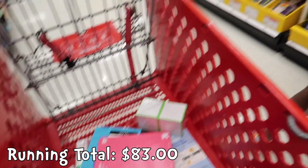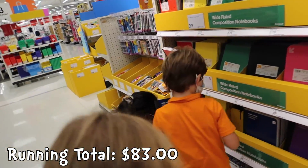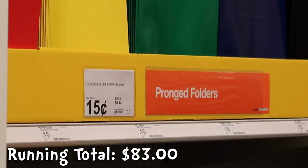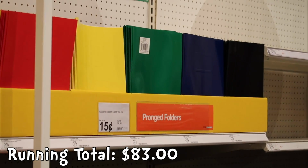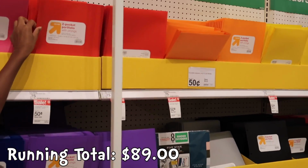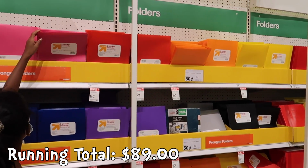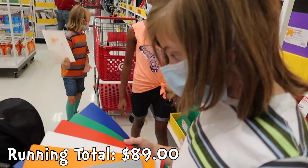Okay, this is what the haul is looking like so far. They got to add their composition books once they get them picked out. While 15 cents is a great deal for a folder, we recommend against these paper folders. They will fall apart by the end of the first semester, I promise you. Spend the 50 cents, get plastic. You'll be happy you did when you're not having to buy a new folder a month and a half into school. Okay, Caleb's got all his colors, all 6 folders. Toss them in the cart, bro.